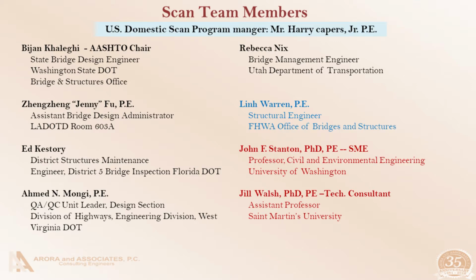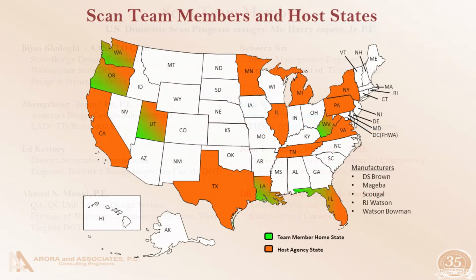And then from there, we also had several other states that were not part of the SCAN team, but they came and provided presentations to us. So we were trying to get extremes throughout the country. We wanted to get both coasts represented, get north and south, and get a bunch of different climates, as well as different details that different states were using. And so we wanted to get a large variety of different states to come out and present what they're doing for their bearings and joints.